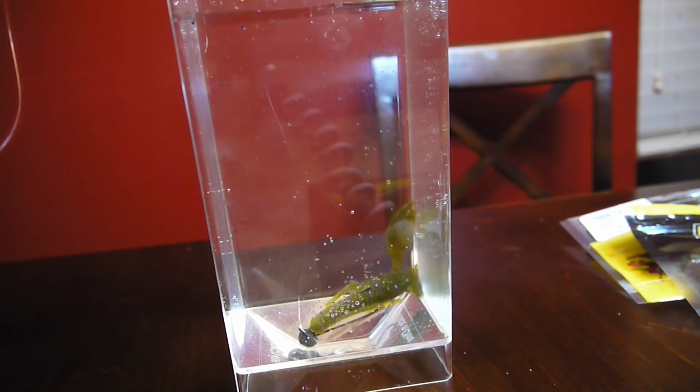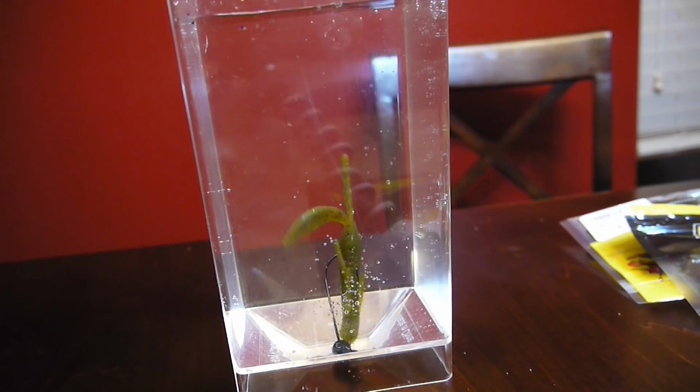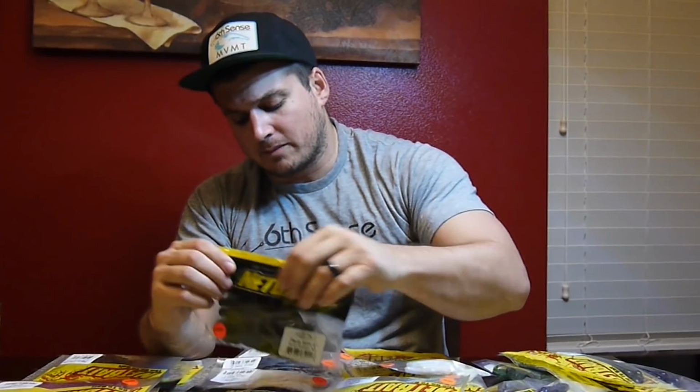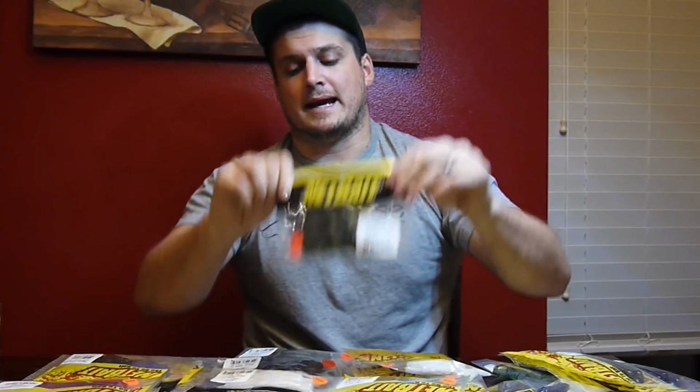So this bait right here, this 4-inch, is going to be a killer for flipping, punching, as a swim jig trailer, and also obviously as a jig trailer as well. Same deal with these guys. Got them in green pumpkin, pearl, black and blue flake, and green pumpkin candy. Boom. Can't wait to get those in the water.